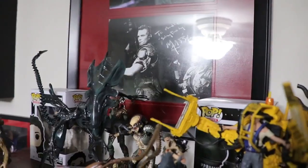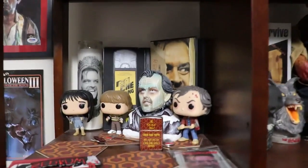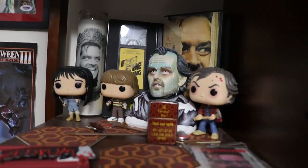And then I met Michael Bean at one of a con. I think it was in Louisiana. Cajun con or something like that. And then here's just a shelf of some whatnots, Funko Pops, some Cyril Resin.